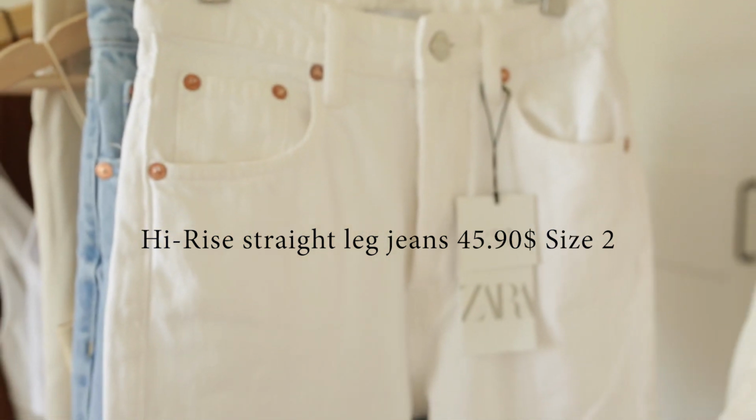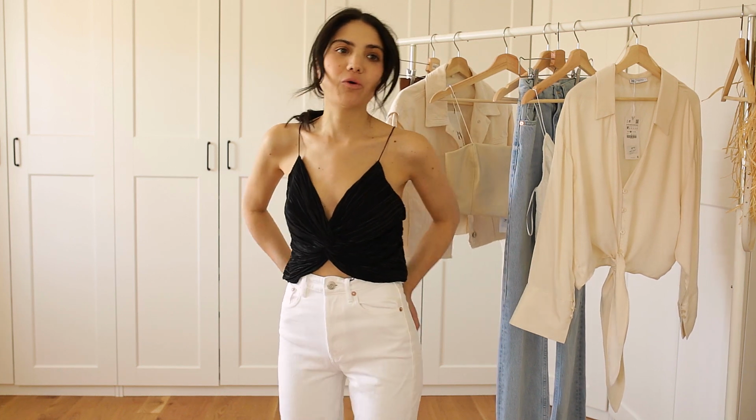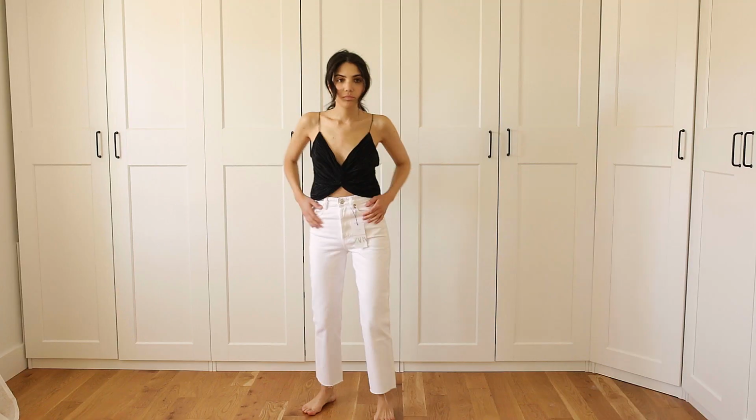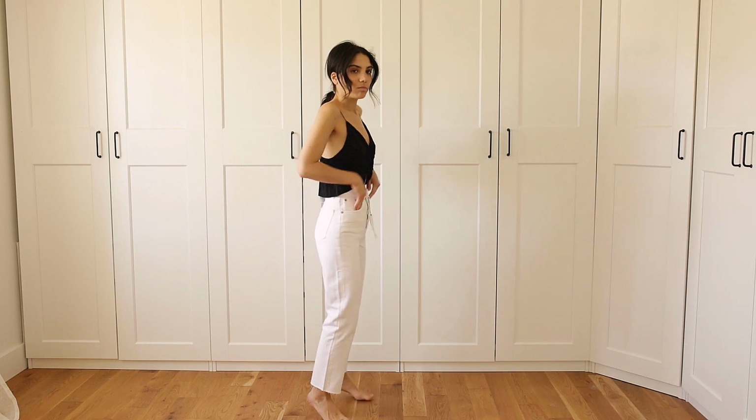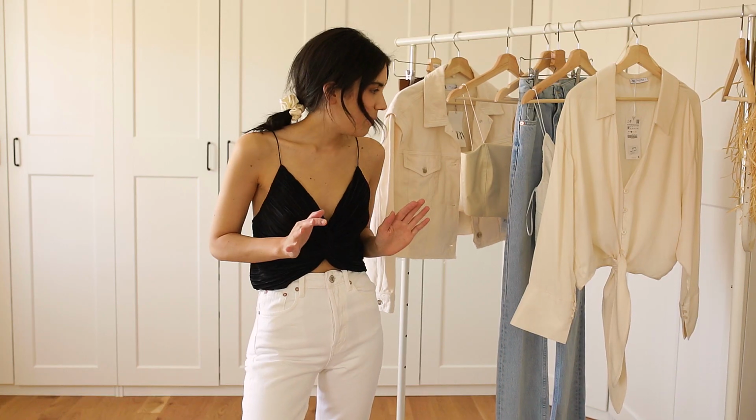Ugh, I actually hate the jeans. I hate them so much. They make me look so weird. I hate the top and I hate the jeans. I'm definitely not keeping them at all.